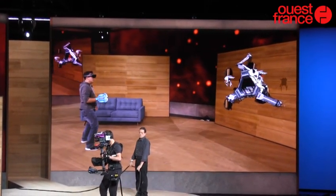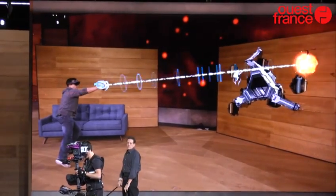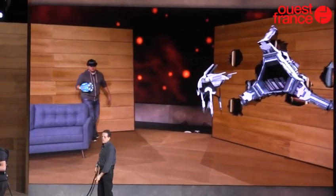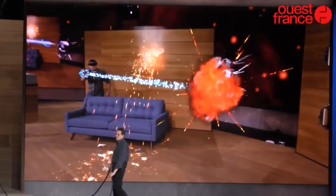Sometimes you're completely untethered, which means Dan is free to move around as he shoots at enemies and avoids their fire. With HoloLens, the action happens all around you.